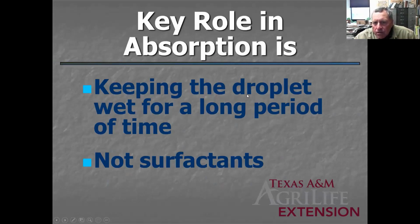And so when you're doing this, you do not want to use surfactants. Surfactants are soaps typically, and they lower the surface tension of water. And what they do is they cause the water to spread out over the leaf. And when the water spreads out over the leaf, it dries extremely fast. And that's not what you want. And so you need to not use these surfactants if you're trying to get foliar fertilizers into plants.